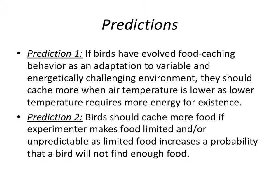Oh, okay, and also another prediction is that you can make the food limited or unpredictable, and so that might initiate caching behavior as well, and that coincides with temperature.